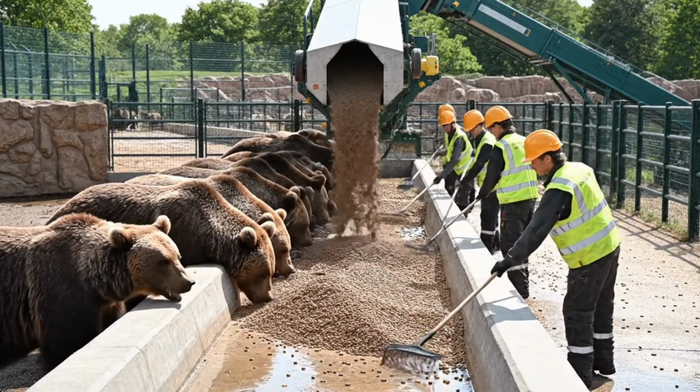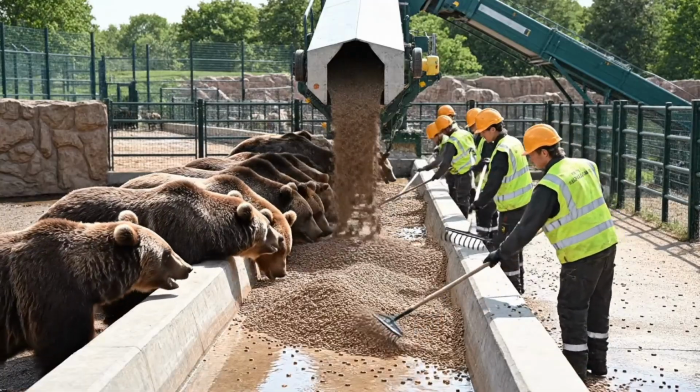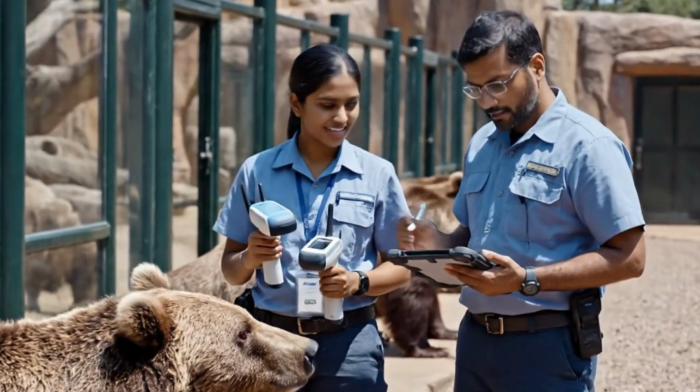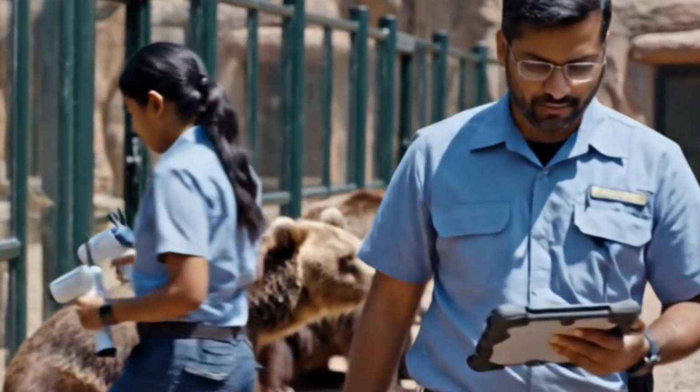In the second step, an overhead feeding machine moves loose above the bears. Temperature is stable, 37.5 Celsius. No anomalies detected. Good. Logging that as healthy, moving to the next one.